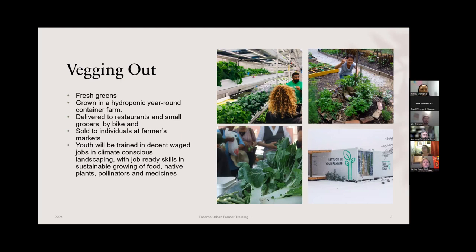Our goal, although I'm not feeling very great about it in the winter, is to do this by bike. And there's lots of great models of selling produce by bike, bringing it to different places, especially since it's only 5 kilometers. It's also going to be a youth employment social enterprise, and the youth are going to be trained in decent wage jobs like climate conscious landscaping, and also controlled agriculture environment and sustainable food growing practices, pollinators, plants and medicines, because we also have access to 5 different in-the-ground growing spaces as well, and then partnerships with other businesses.